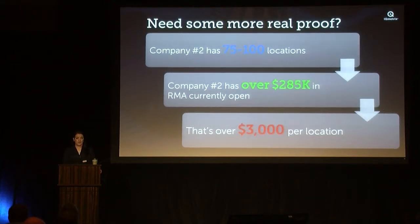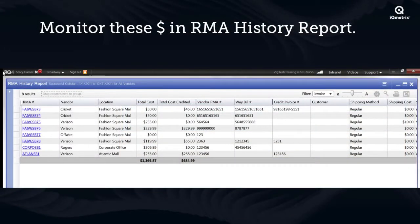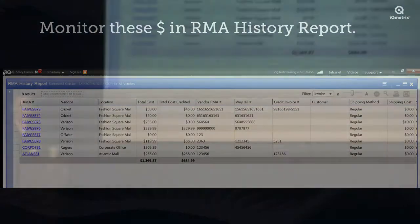So if you want to go into your database and you want to see what your number is, how much do you have outstanding, this is the report you want to run. It's the RMA history report. You can break it down by location, by vendor. You can look down to the product level. You can see how old they are. It's just a life cycle of RMAs, just like anything else. So definitely, this is another report we're going to put on the list of something that needs to be monitored daily. So I've got a few more things inventory-wise that we need to chat about.